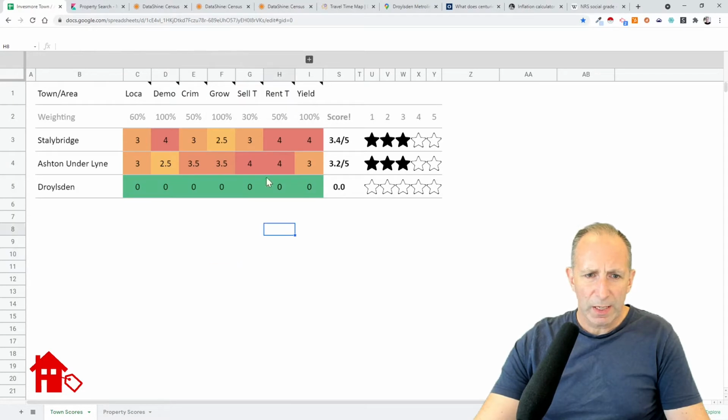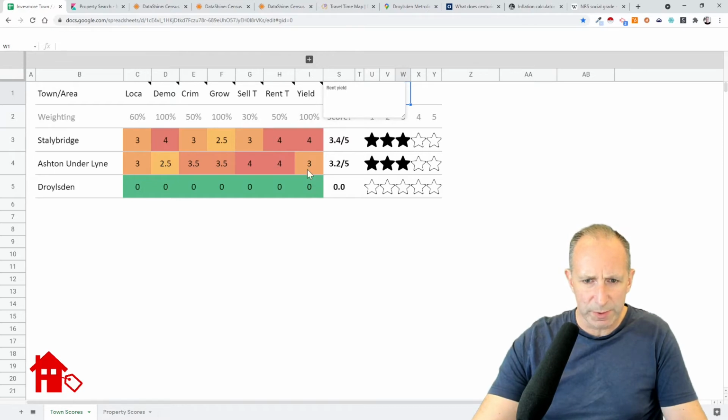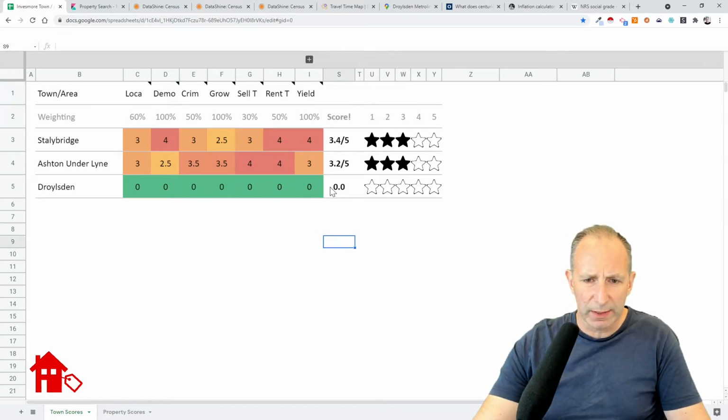Crime, and then growth, and then we have sell time and rent time, and then finally yield, which is gross yield, i.e. the rental income into the advertised price of the property. Anyway, we add up all the scores as we go along, and as you see here, we end up with a score. So let's get into it and see what we can find.